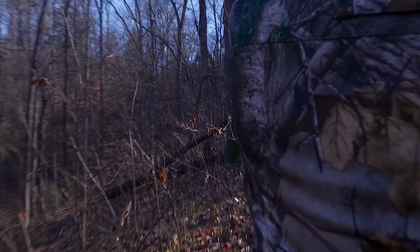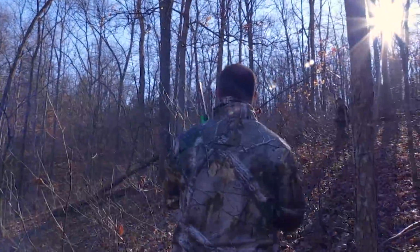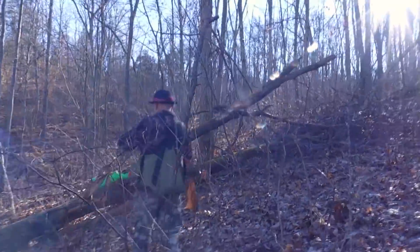Crack shot. Good job, Ellie. Good dog. That dog is on it. Nice shooting, Chad. Thank you. I'll tell you one thing, you've got a squirrel killing combination with that little 10/22 and Ellie Mae.